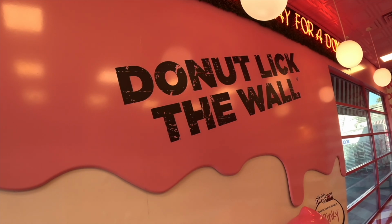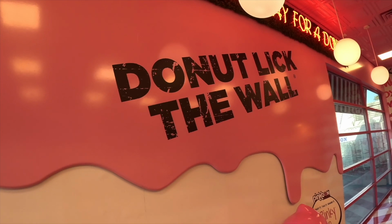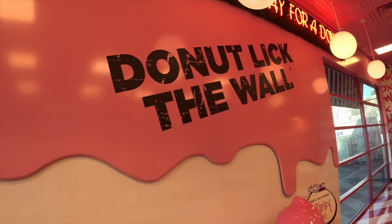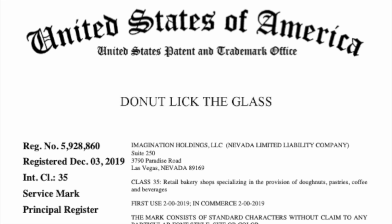Interesting enough, on the wall it says do not lick the wall, but I was unable to find an actual registration or even an application for that, but I did find do not lick the box and do not lick the glass. So interesting stuff.